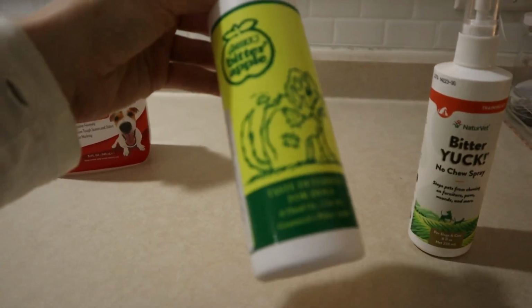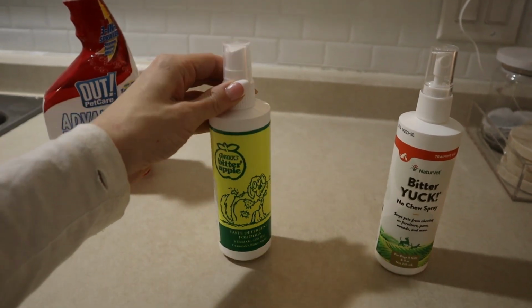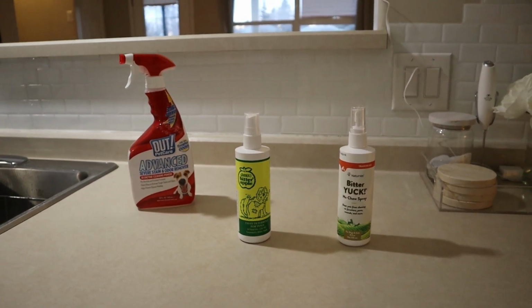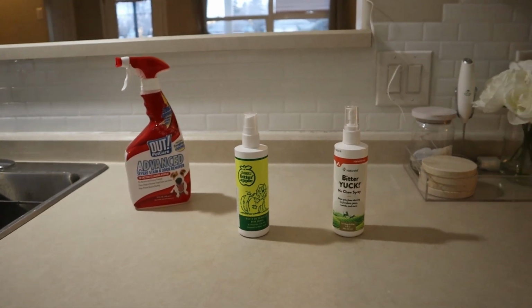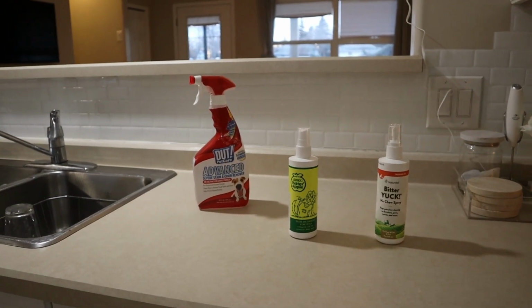So this is the Granix something or other bitter apple taste deterrent for dogs. I got this from Amazon. It's okay. It's not the greatest. One thing he's been wanting to chew on is one of the baseboards in the living room at the bottom of the stairs, which honestly, if he chews up the baseboard, what do I care? It's like $15. It's easy to fix. I'd rather him chew the baseboard than the couch.